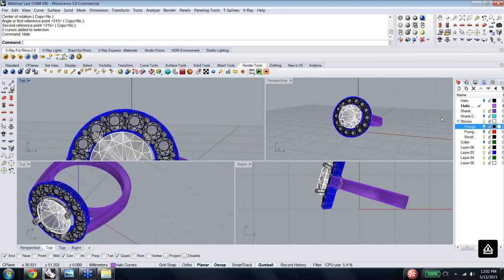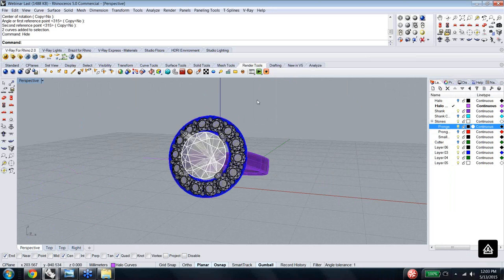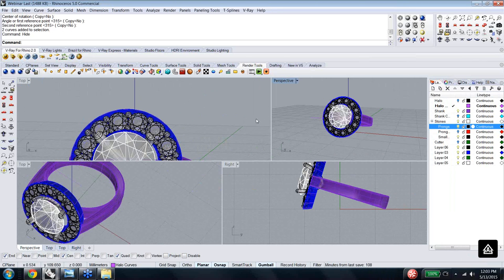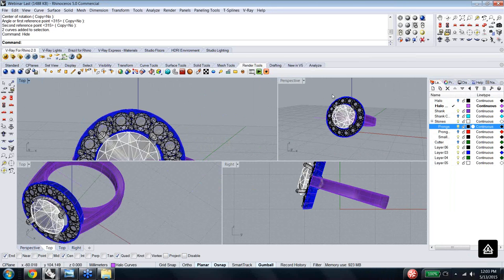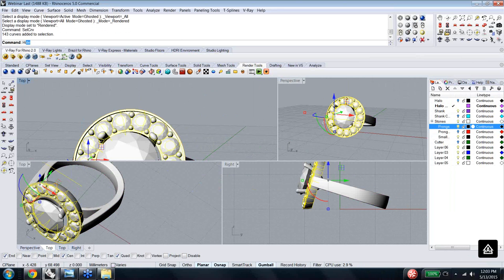So I can change the shape of my viewport now. If I want this viewport to be smaller, I can change it and make it a slightly different shape, where I can decide what I want it to look like. I'm going to do SelCrv and grab all my curves and just hide them temporarily so we don't see those.